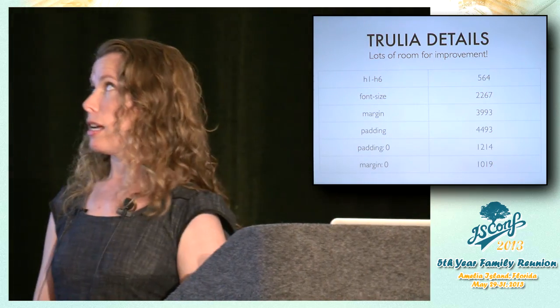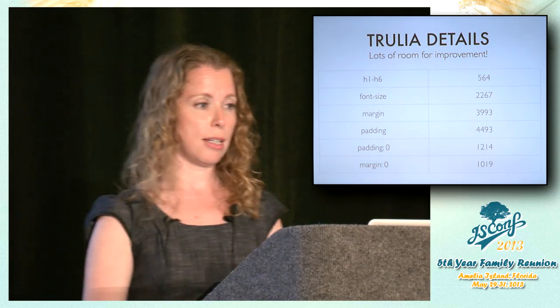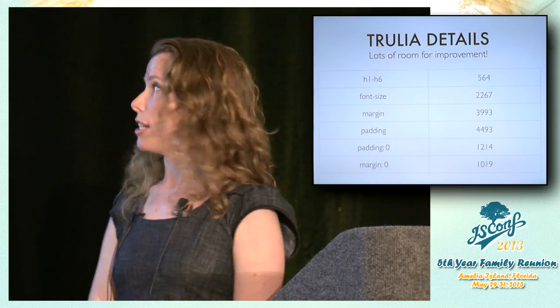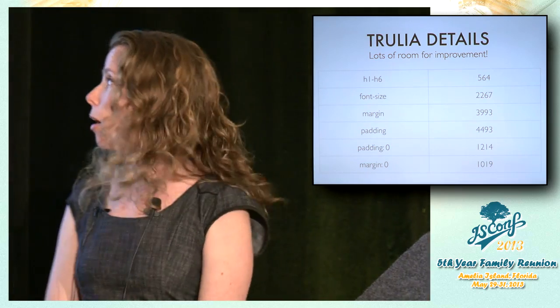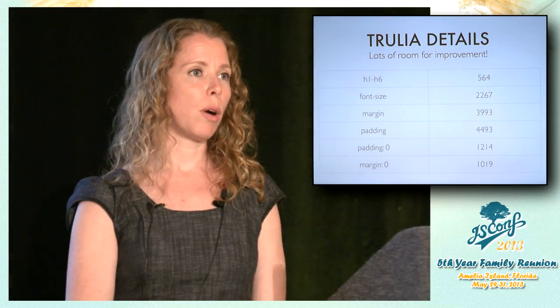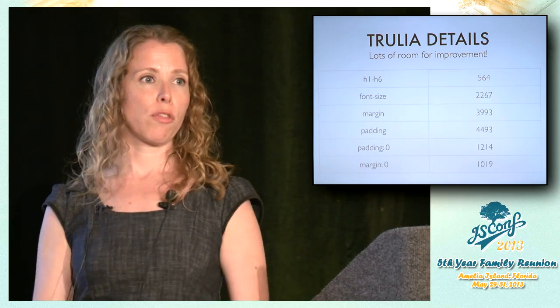So here's some of the data that Trulia let me share, and just super, super cool that they did. Take a look at the margin and padding declarations. So they've got 3,993 margin declarations and 4,493 padding declarations. That's so high, right? But that's actually fairly typical for what we find when we start digging into a UI that's been in existence for a few years.